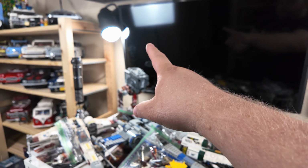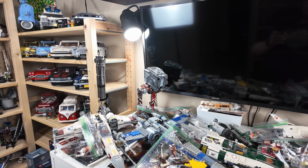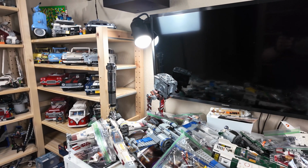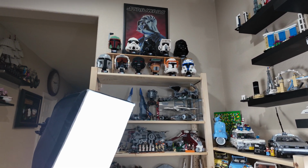And the only one that I might actually sell is the ATST. But I might just use it for parts because it's only 20 bucks. So I got to figure out what I want to do. Why don't you guys let me know in the comments below what I should do with the extra ATST? Because I clearly got mine up there, and it's looking pretty good.